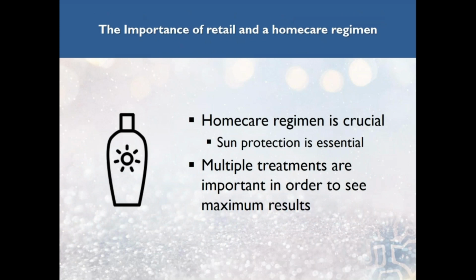As we all know, with any facial, proper home care is essential to maximize results, especially with pigmentation and dull skin. Lightening and brightening agents are needed in order to continue to work on lightening and brightening the skin. Sun protection is imperative. Pigment has memory, and with sun exposure, it will return. This is why sun protection, a hat, is essential. Multiple treatments are also suggested for maximum results.